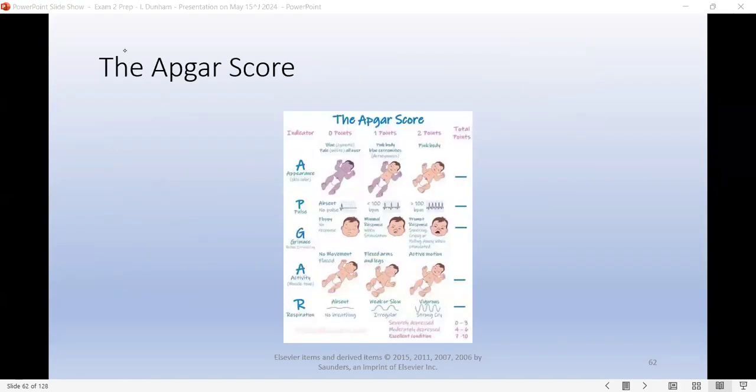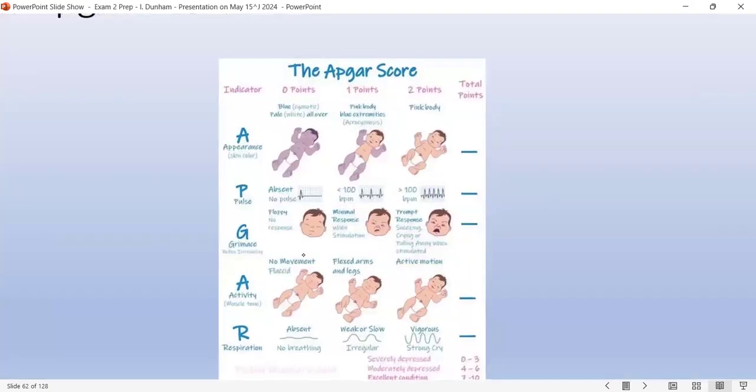All right, so here is the APGAR scoring. So this is your baby now. Your baby is born, and you're going to assess how he's adapting to extrauterine life. Okay, so you're going to look at appearance, the pulse, the grimace, which would be your reflexes, and your activity, which would be your muscle tone, and respirations. Now, you have points for each one of these. So 0 points is not good, right? It means your baby's in trouble.